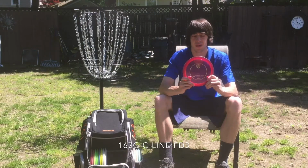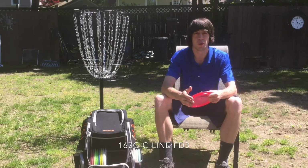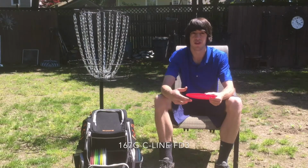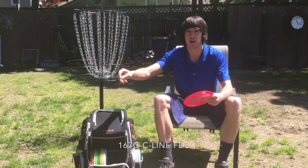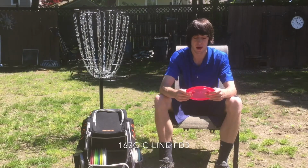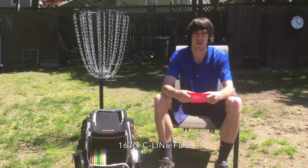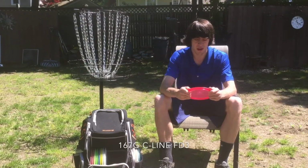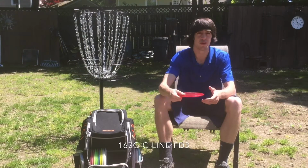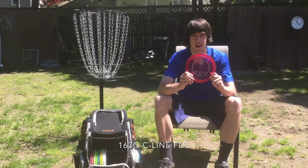The C-Line FD3. Like I said before, I believe everyone should have the most overstable mold that they can find just for confidence and for headwinds. And if you're ever in a situation where you need the disc to go far right or far left or skip a lot, then you need that in your bag. And I believe that everyone should have an FD3 in their bag just because it's super consistent, super predictable. And for me, it just has a better feel in my hand than a Firebird does. It feels really nice. The rim is perfectly fit for my hand. So that's the C-Line FD3.